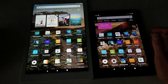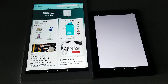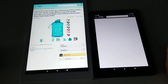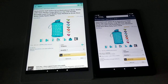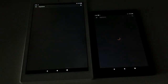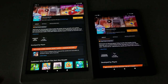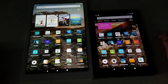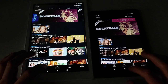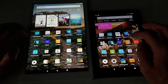So I'm going to keep everything open here. Let's go into the Shop Amazon app. Let's just go ahead and hit this water bottle. So there you go. Get out of that. Let's go to Amazon's App Store. Let's hit that Homescapes, because why not? Okay. We can hit Prime Video. There we go. I'm not going to do Free Time. Let's go into books.